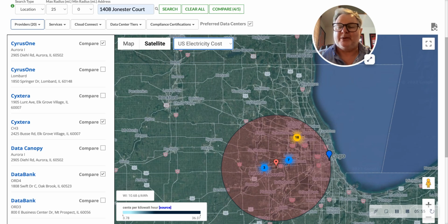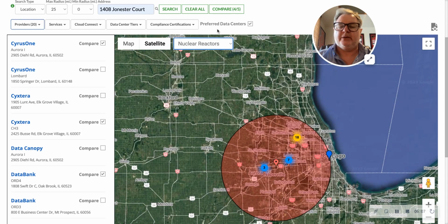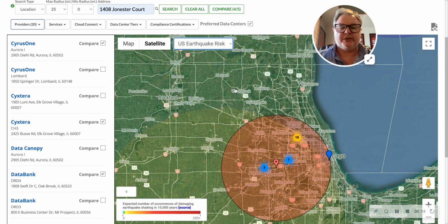The data center space is one thing, but then you've got to look at all the other ancillary costs that are involved, one big one being electricity. Let's just say you didn't want to be near where a nuclear reactor is, and you see there's one way over here, probably nothing to worry about. But then earthquake risk, we're not really running into much risk in Chicago, right, for earthquakes, but in California you would be, or somewhere on the West Coast. So expected number of occurrences in the last 10,000 years, 6. So really low. So that's what I have for you today.